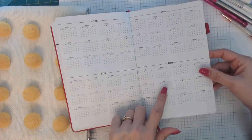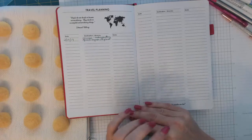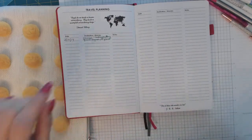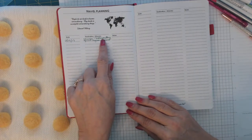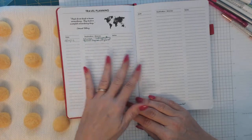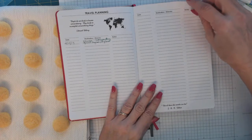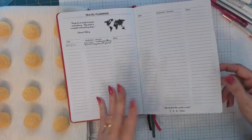Okay, so this goes through 2020. Here is a travel planning section, which I think is really fun to go back and reflect on all the places you've gone during the year. And I won't just be writing big things like this is a cruise we're going on in February, but I'll also be writing down going to my brother's wedding in June, which is in another state, just all the little things that I do. Even if it's in Texas and we're just going to check out something for the weekend, I want to have that all down in here.